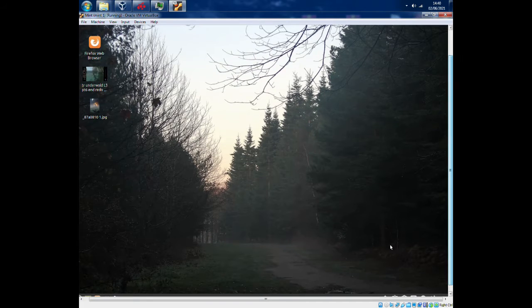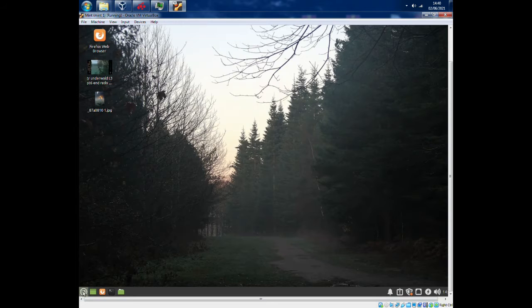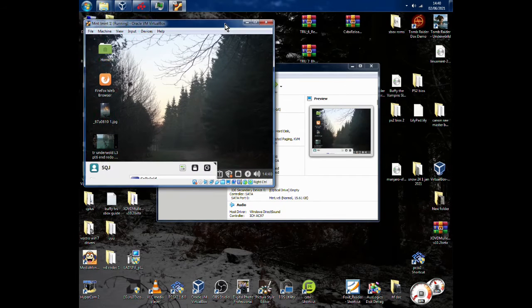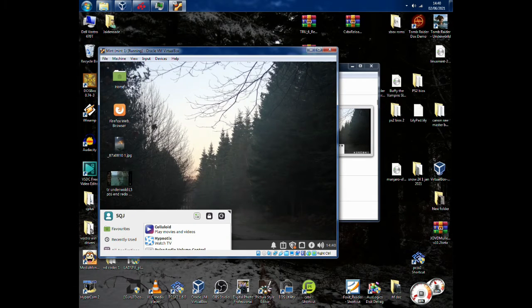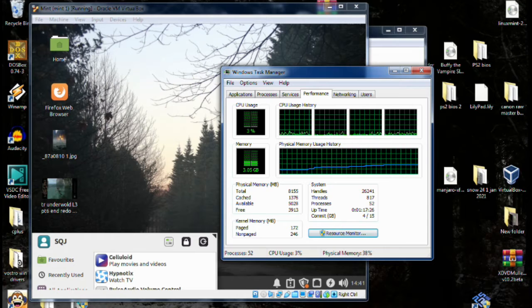But what we're on is Linux Mint. There it is, and it's the same as if you installed it on a physical machine. It is running on Windows 7. So if I go and do that, it's actually running on Windows 7. There it is. And my GPU, CPU, if I bring it over from my other screen, that's what it's doing. It's not doing a whole lot right now.